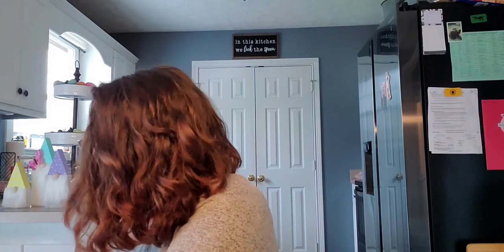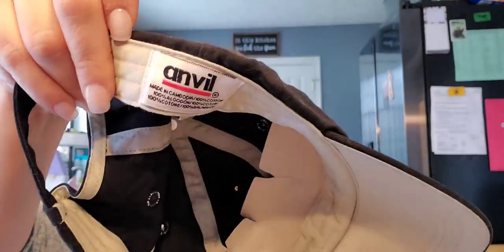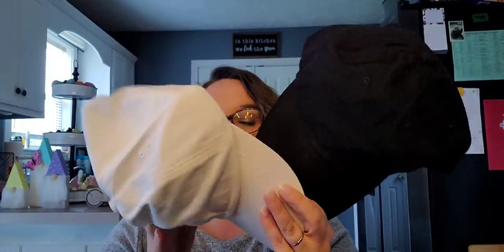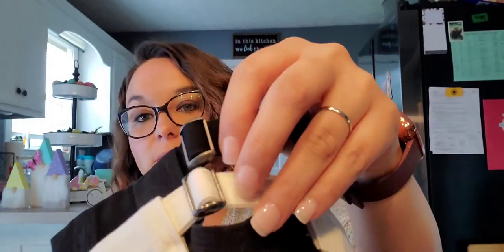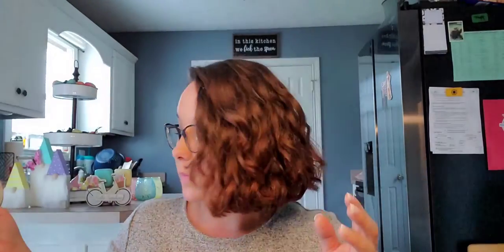Next up, I purchased two more of these hats by Anvil. See, this one says Anvil. And then this one says it like this. But I picked up a black and a white. Can't go wrong with a good solid hat. And, you know, I'll probably end up cricketing something on here, but I picked them up because, with my short haircut, I really like baseball caps right now. I don't know why, but I do. And they have these nice little buckles, and these are heavy duty. I like them. All right.